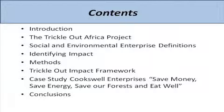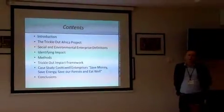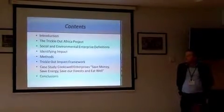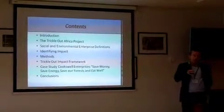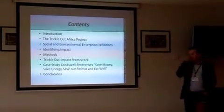The Trickle-Out project is very much focused on impact and measuring impact, so I'm going to briefly discuss some current frameworks that we're drawing upon as we develop our own impact framework. Then I'll briefly run through the methods that we employed, both in terms of the particular case study that I'm going to discuss here, but also the wider Trickle-Out project.